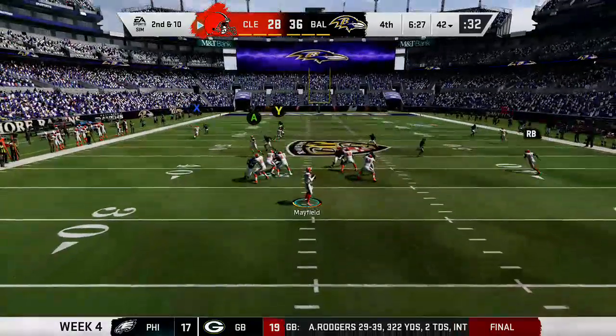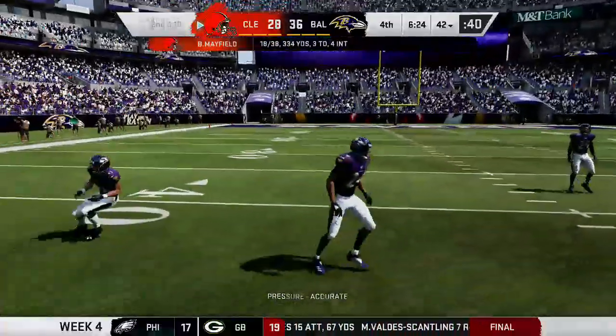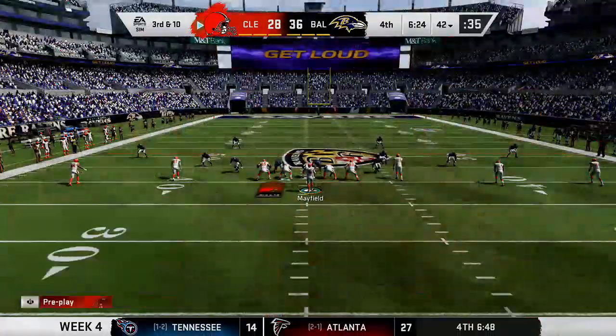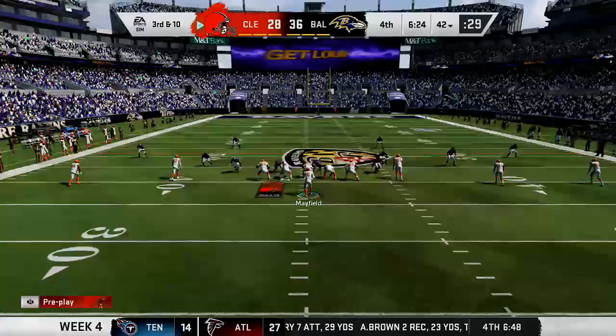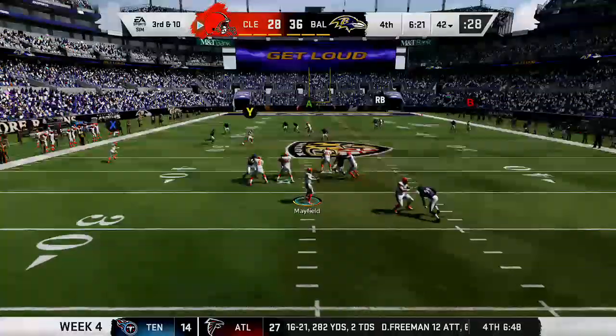A 2nd down throw for Mayfield. Looking middle, and it's incomplete. Brandon, at least there's one bright side to that incompletion. What's that? It wasn't an interception. Wow. You're a nice guy. That was kind of savage. But correct. No pick, just incomplete that time.